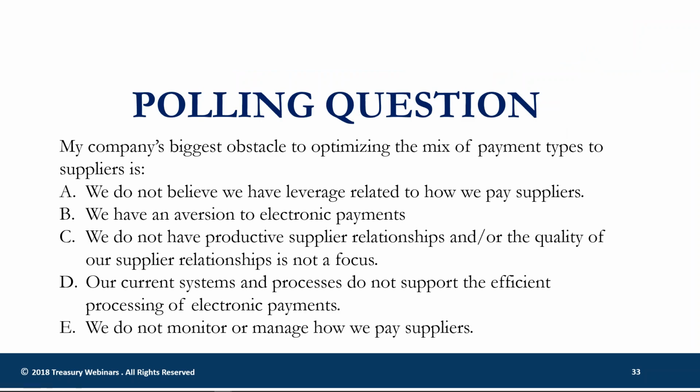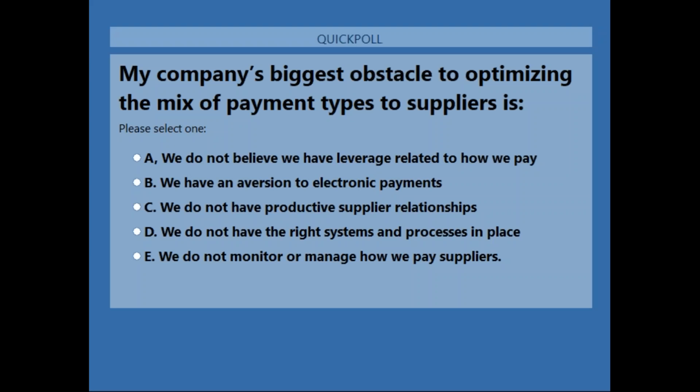So I'm going to go ahead and ask you another polling question, asking you to share your biggest obstacle in being able to optimize the mix of payments. So 39% of you said it's a strategic focus of yours.